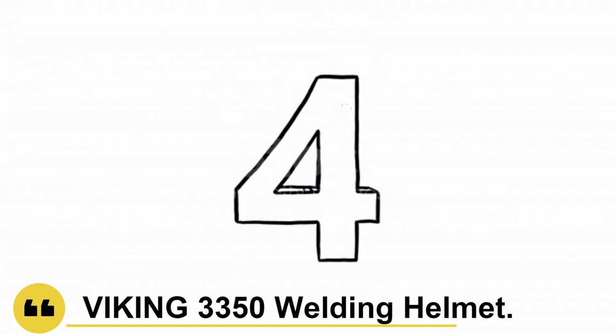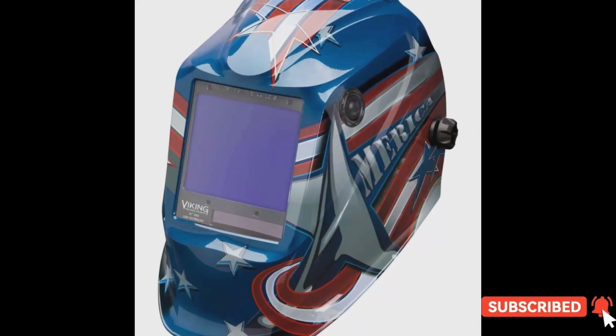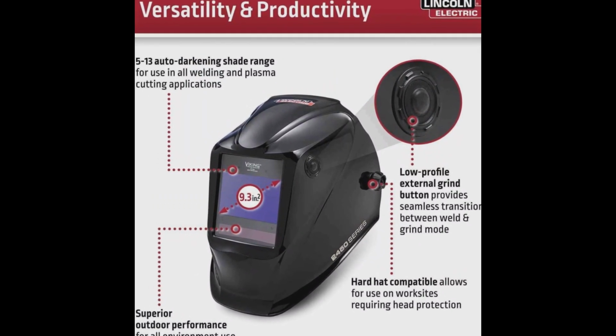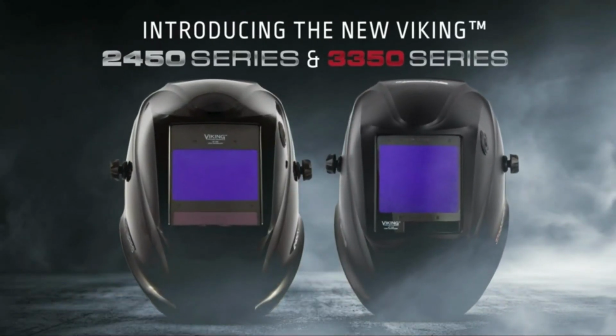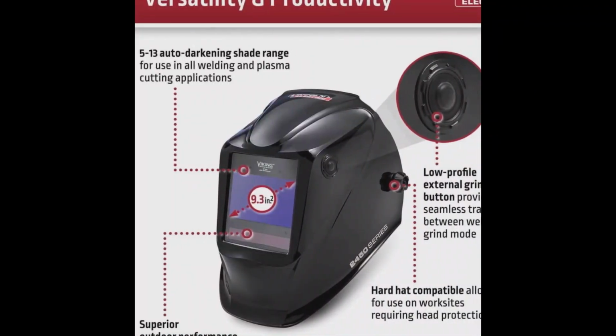Number 4. Viking 3350 Welding Helmet. The Viking 3350 is one of the best helmets on the market, and I can honestly say that. It comes in a bunch of awesome colors and designs. It's lightweight and comfortable, with an auto-darkening feature that makes welding easier and safer. Let's take a look at the main features.